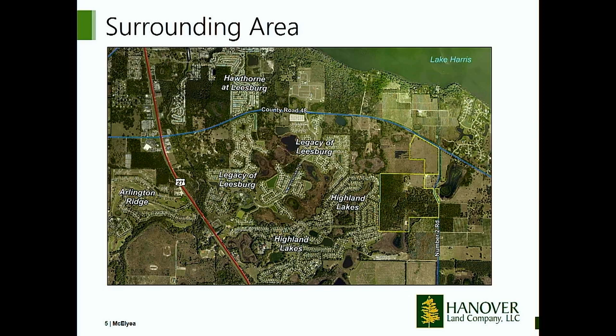This just gives you an idea of where the project is located. It's the yellow outlined property on the right-hand side of the screen. The general area has the Highland Lakes neighborhood and the Legacy of Leesburg neighborhood as well. We're bounded on the north by County Road 48. To the east is Number 2 Road, and then a little further west, past the two larger subdivisions, is US 27.